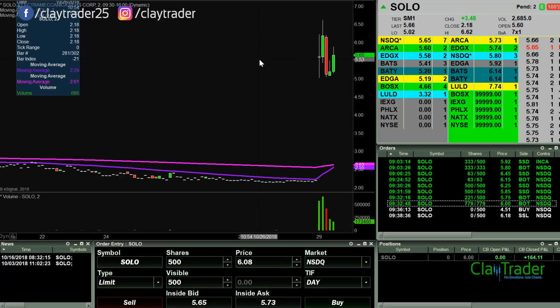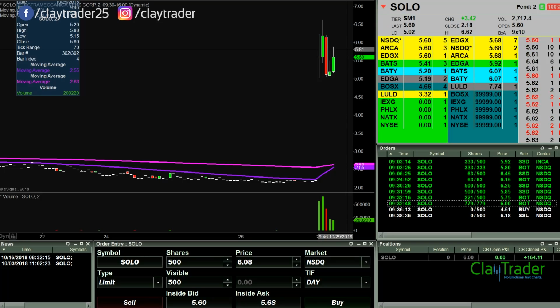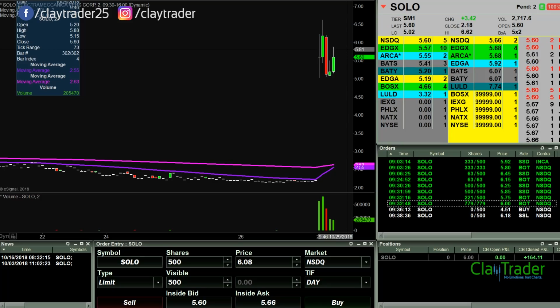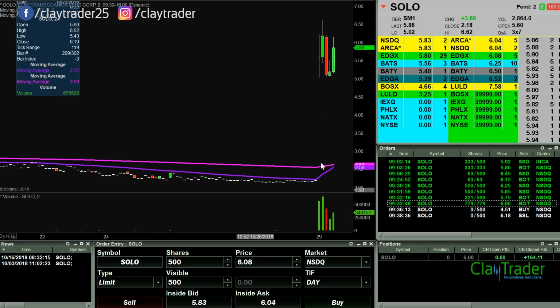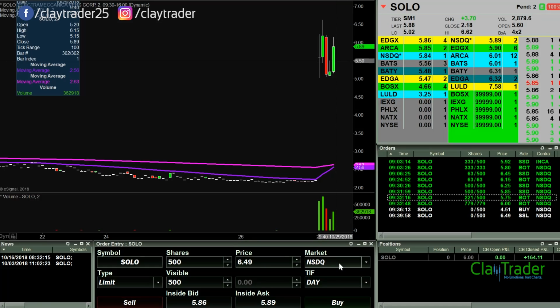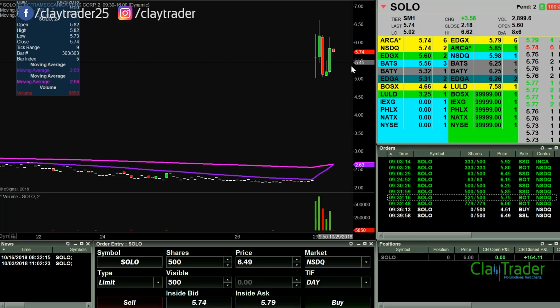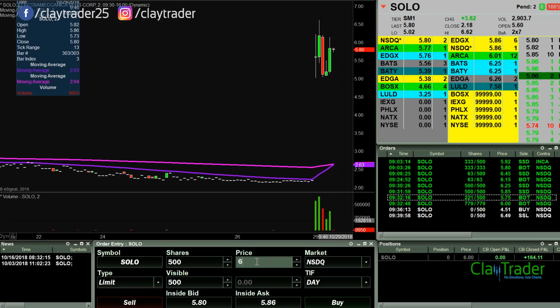So I'm looking at potentially short at 618. So still have that order in to go long at 451, but newest order 618 to go short. So we'll see what happens. All right, it's making a move up there. Got as high as 615. So I'm going to change that to 649 now. So I was within 3 cents, but nothing. It happens. But yeah, this one is quite volatile. We'll see if it can get back up above 6 or not.